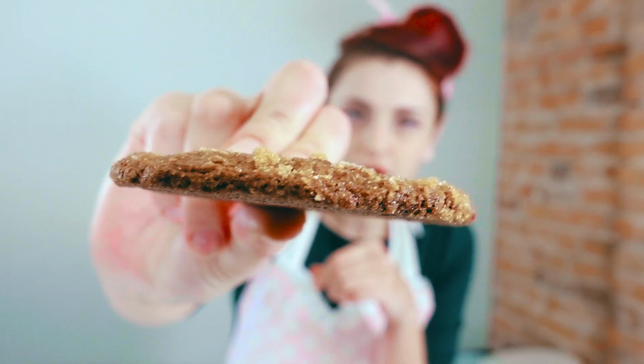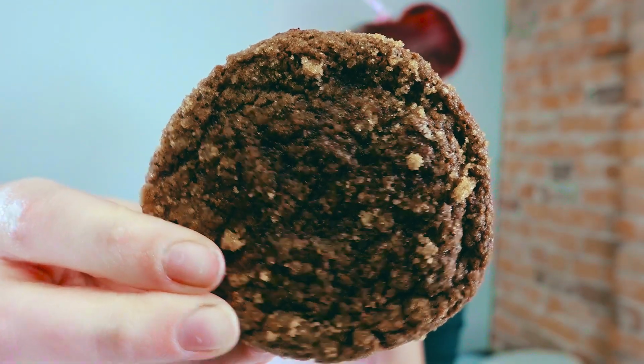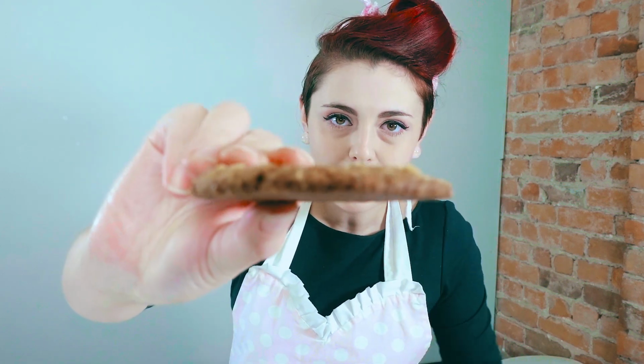Oh yes. You see here, they're perfect for your holiday cookie boxes to give to your friends. They're a small little shape, about the size of my palm. They're nice and thin, crispy on the outside, soft on the inside, and of course they have a really unique ginger molasses flavor. Rather than just being a cinnamon spice ginger cacophony, they're actually ginger, molasses, and other spices.